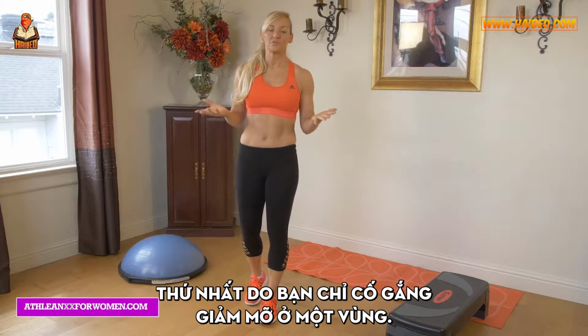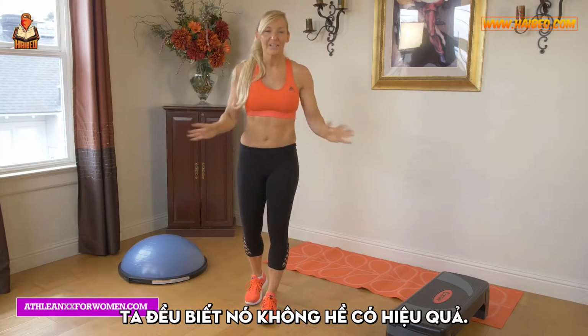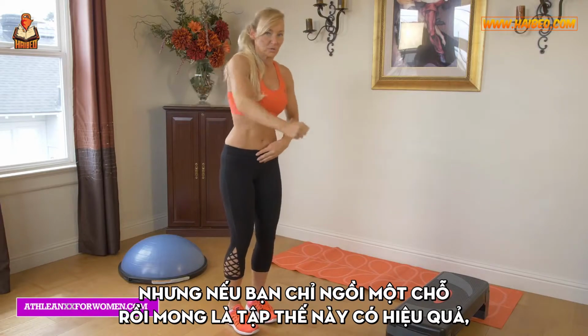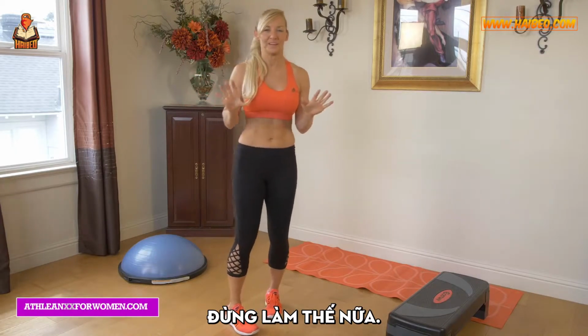So number one, trying to spot reduce. We all know this does not work. It's great to do exercises, but if you're sitting there all day saying, I'm just going to rep this out and burn that, it's not going to happen. So please stop doing that.